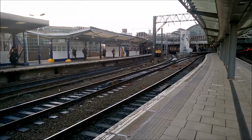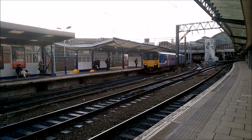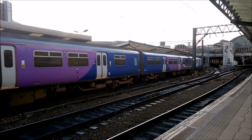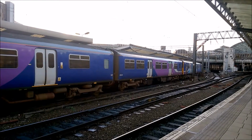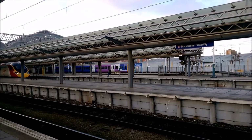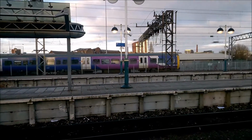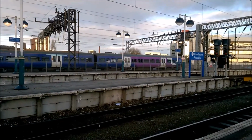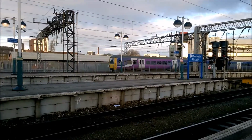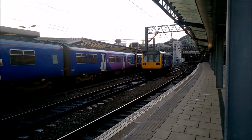A 150 Sprinter makes its way into platform 13. That is 150-017, and it is bound for Hazel Grove. There is another 150 on the back. A 323 leaves the station. Meanwhile, a piece of train is leaving platform 11 or 12, bound for Chester.